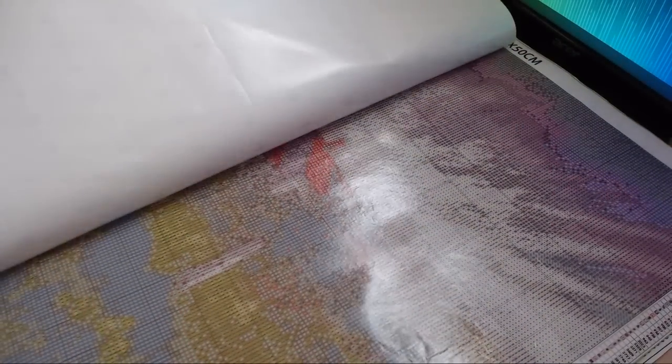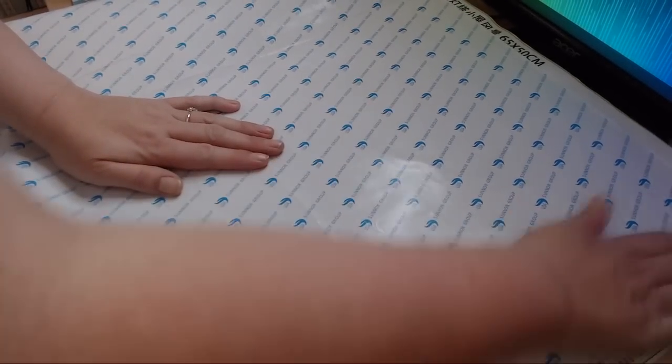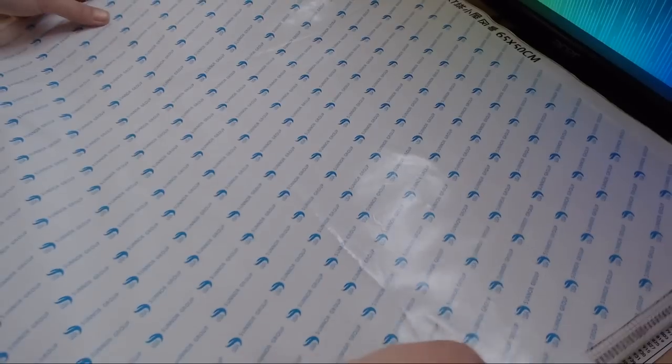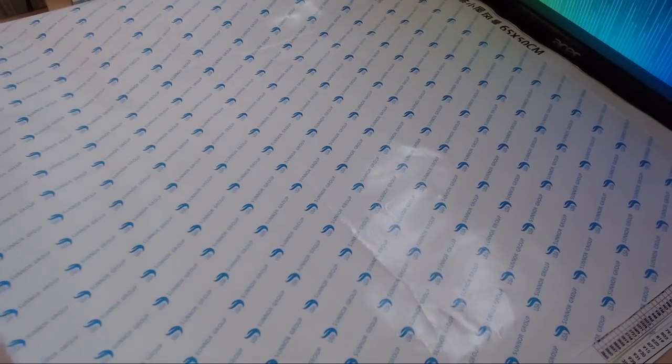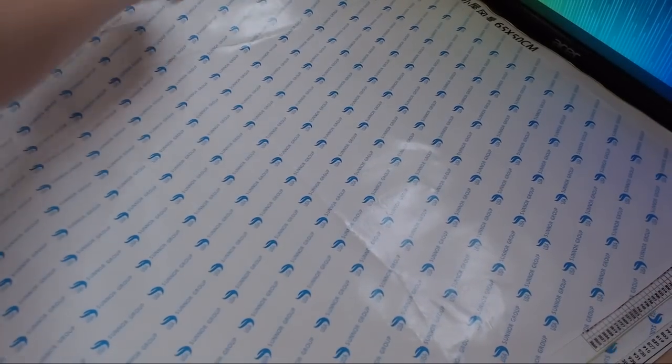There's a few little creases in the glue, but I can get rid of those pretty easy with my craft knife or X-Acto knife, whatever you wish to call it. I think essentially they're the same thing. I call them craft knives, whereas I think in the States, or in Australia, New Zealand, places like that, they're called X-Acto knives. But we Brits tend to call them craft knives. So this is a 65 by 50, so it's quite a big painting.